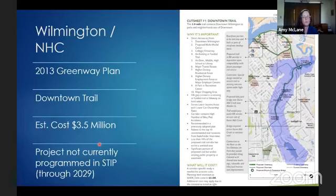Finally, Wilmington and New Hanover County have plans to improve the access to the Greenway as part of the 2013 Greenway Plan. See the creek here along the right, this is Forest Hills Elementary, Wallace Park, Flytrap Downs, Rugby Field, Archie Blue Park.